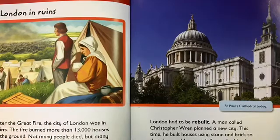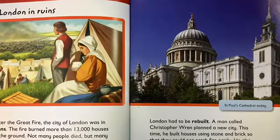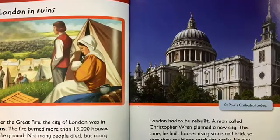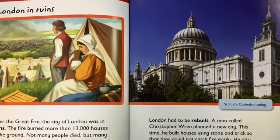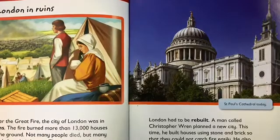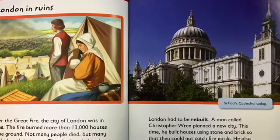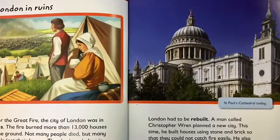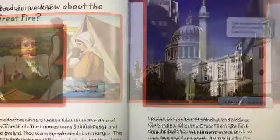A man called Christopher Wren planned a new city. This time he built homes using stone and brick so that they could not catch fire easily. He also built a new St. Paul's Cathedral. You can see it in London today. I've read before that it took him 35 years to complete the building. You can see a photograph of it above.